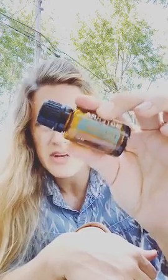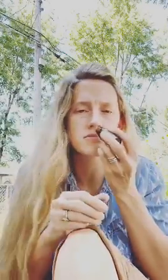And then we have one called Balance. This one helps calm you down and helps you focus, and it has frankincense in it. Frankincense is one of my favorites. It's a grounding blend and it smells so amazing. Oh my goodness. This is another one that really helps me focus and calm down.